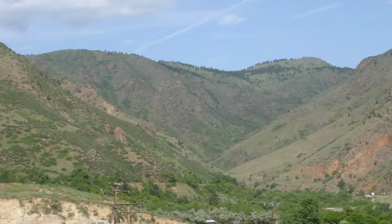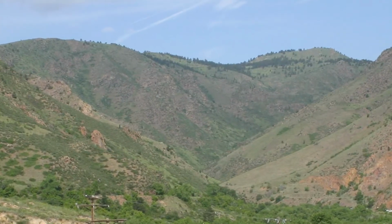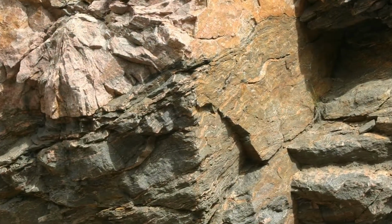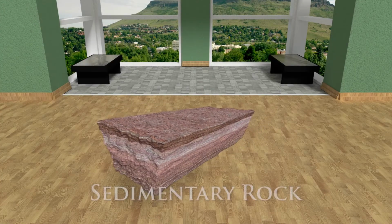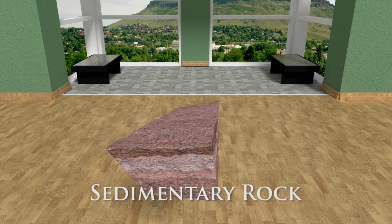We can still find some of these rocks if we drive just a short distance into Clear Creek Canyon, which is just off to the left when we look out the window. Let's leave the Precambrian behind and travel forward to the Cretaceous era and look at sedimentary rocks.